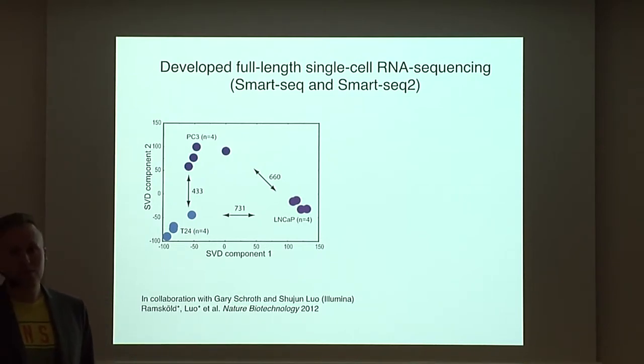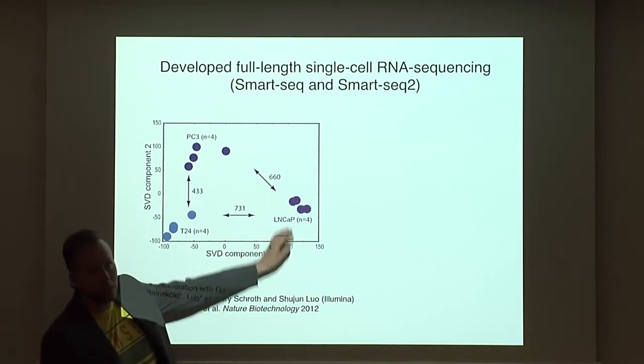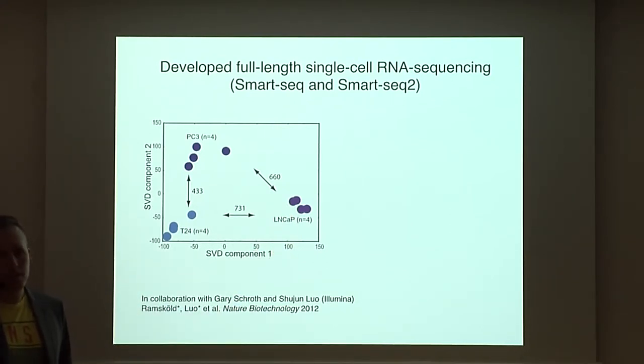But it was just to develop the method and understand how many of the genes expressed in these cells we can actually capture, and the fact that cells separate based on the total pattern of expression they contain.